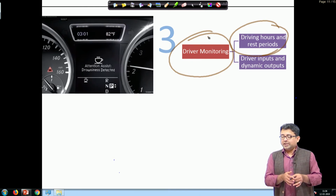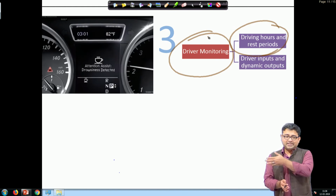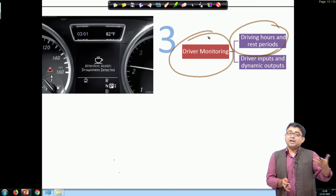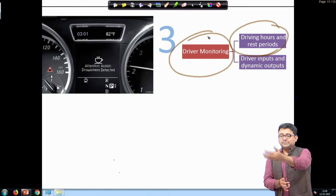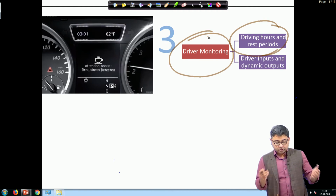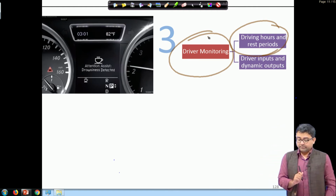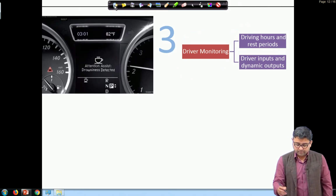So, imagine in an Indian case, if you are driving in a congested city, it may be on all the time because there is some bicycle person or somebody right next to you, but it may not detect a bicycle because it will have to detect a vehicle that also has that sensor. So, it has to be a two-way communication to detect this. One-way communication will not allow you to do it. So, these things are some of the examples of driver monitoring that are also coming up.